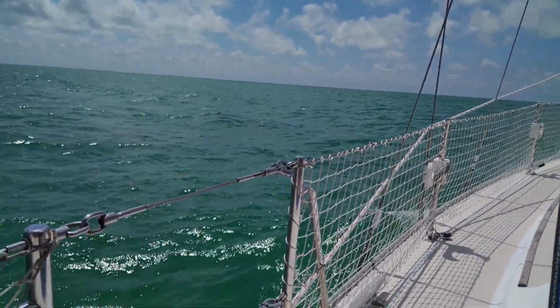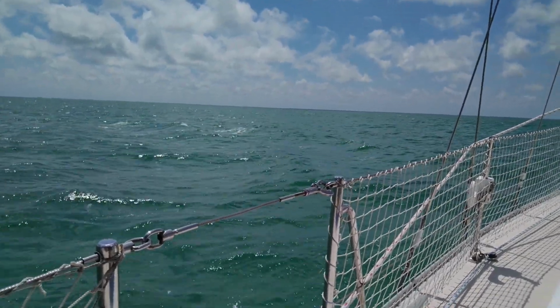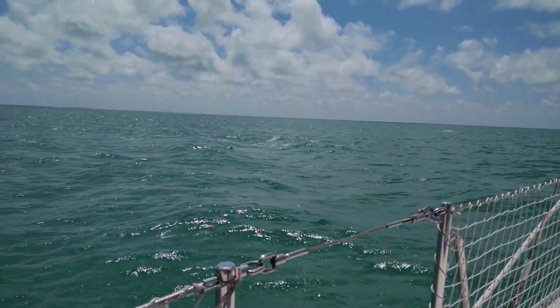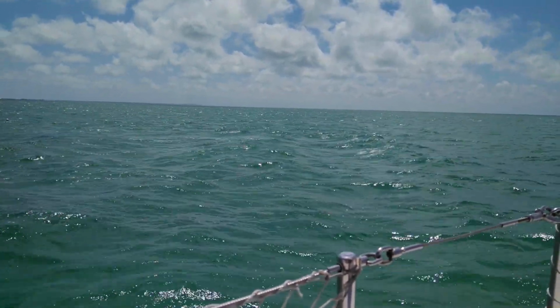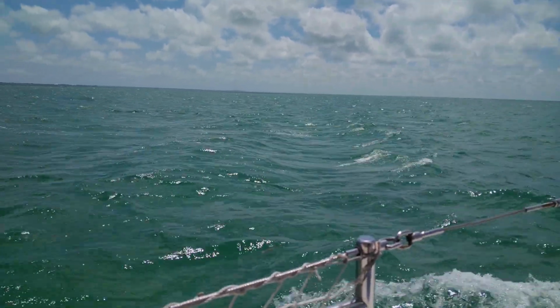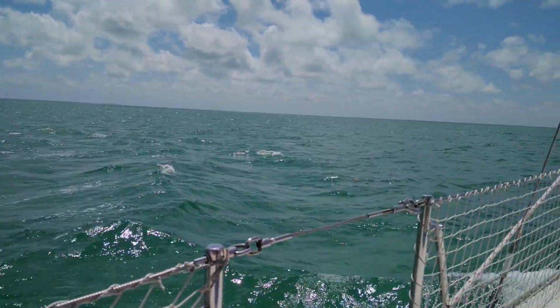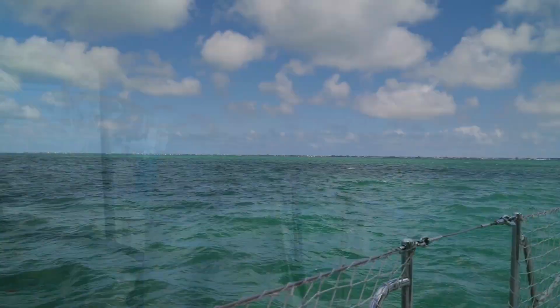Otherwise, it's beautiful. I got up under the boat this morning and secured a zinc to the prop. We had no zinc on there, and I put one on temporarily, and then I secured it a little bit better today. But it's so clear under the water, I can see just about everything.